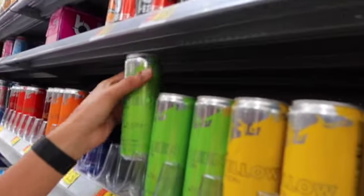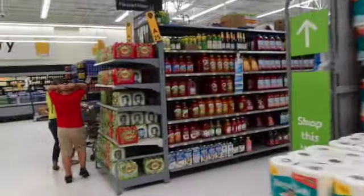I don't. Ooh, what about this Red Bull? This is green. It might work. Kiwi. So I'm gonna try this Red Bull Kiwi Apple. So for y'all Red Bull fans, I'm gonna try it. Ooh.